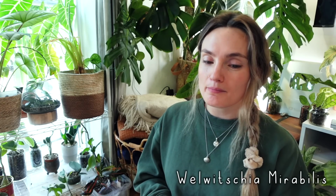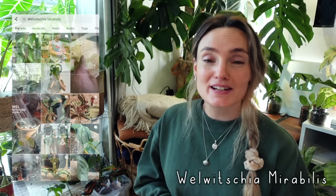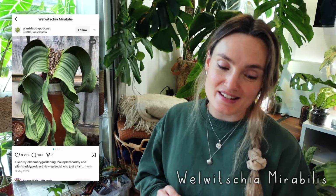Oh, but then I have got a seriously weird one. This is such a strange plant, and I've had this one on the list for a little while and I haven't included it because there's been lots of weird plants, but this one is the Welwitschia mirabilis, and it's commonly known as the living fossil. And this one, again, if I can find some Instagram pictures, I'll put them there, but it's native to Namibia and Angola.